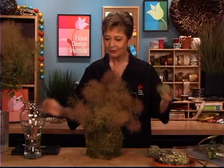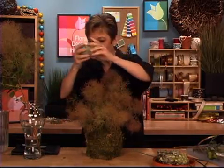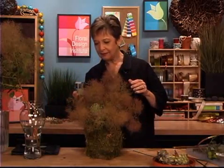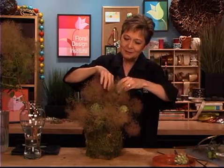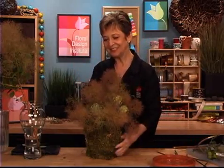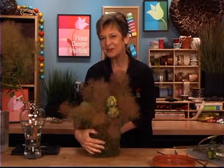Then going back with my artichokes and creating a nice heavy base, radiating them around, but keeping them down low so that the weight is pulled inward and creates interest for the eye. And you can see I've done it in a triangle with them wrapped all the way around.